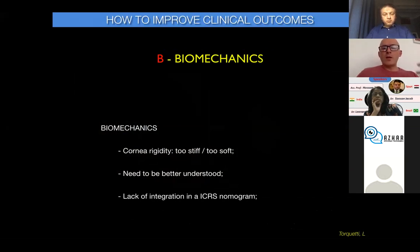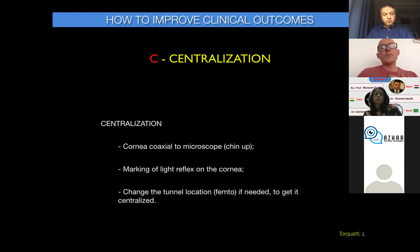We need to better understand it. I think that the Corvis from Oculus, I have no financial interest, but it will help us a lot to better understand the biomechanics integrated with the intrastromal corneal ring segments. And the next step, I think, should be the integration of biomechanics in the nomogram of rings. That's not available at this time.